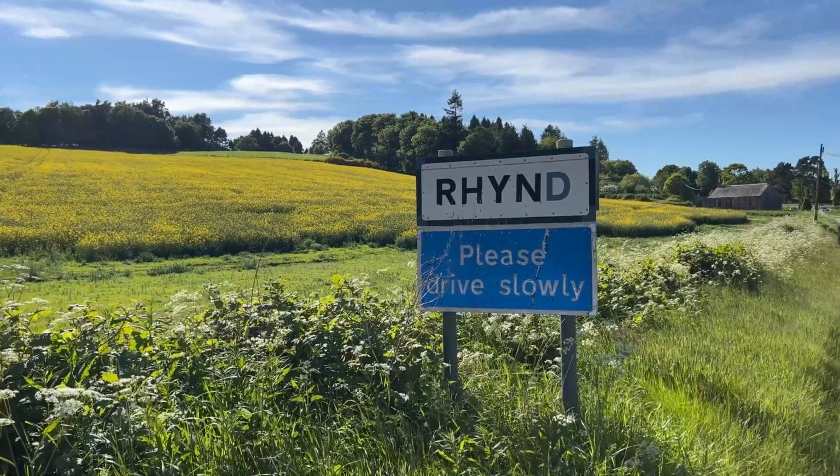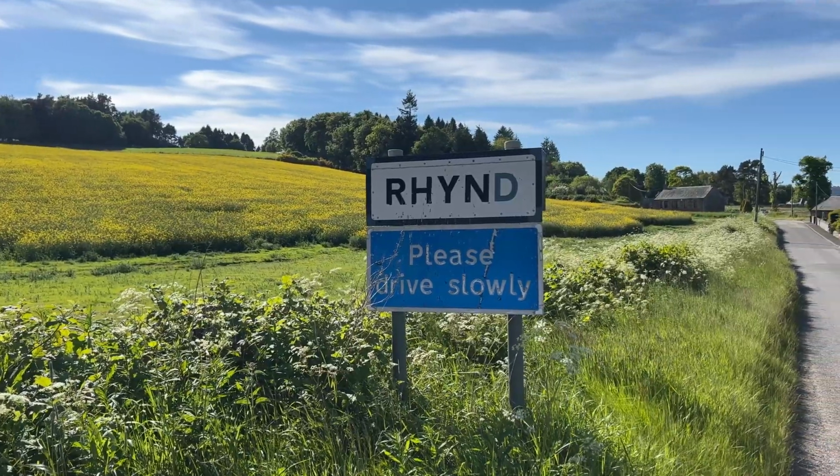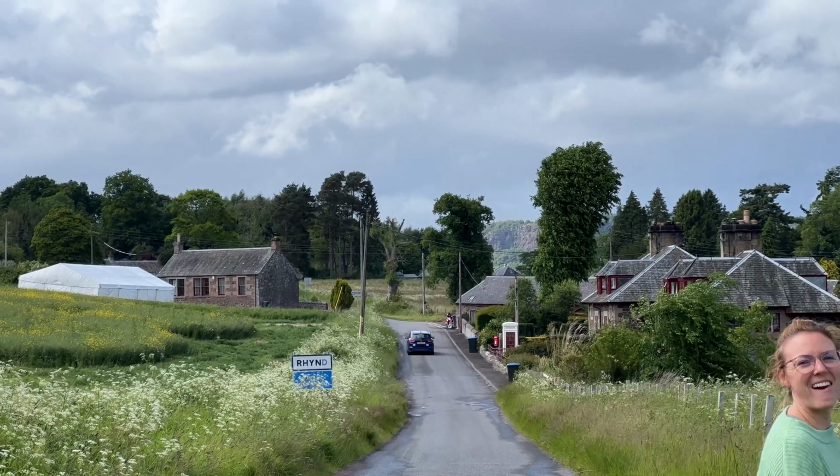So our first Airbnb in Scotland to share with you is the Sawmill Cottage. Yes, and this was in a tiny town called Rind, which is right outside of a bigger city called Perth. But I'm telling you, Rind is just a couple of houses in a street. You're driving down the road, it says welcome to Rind, and then 2 seconds later it says goodbye from Rind. You're like, oh, okay, that's it.